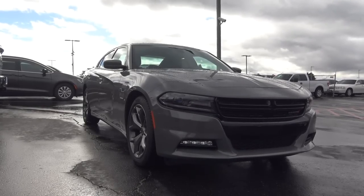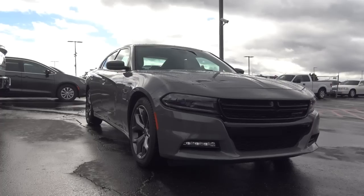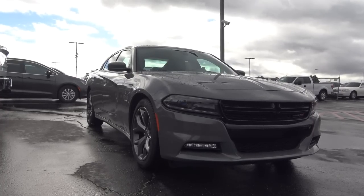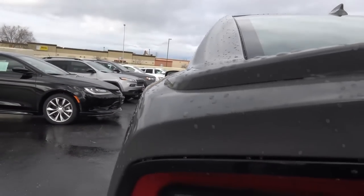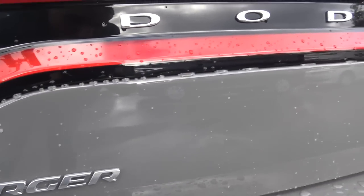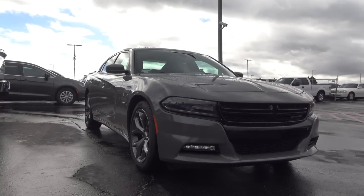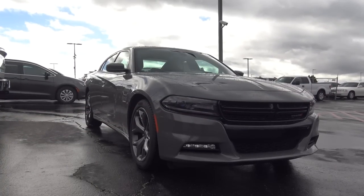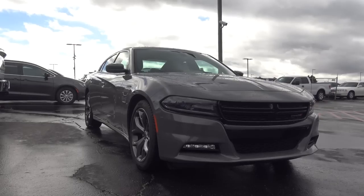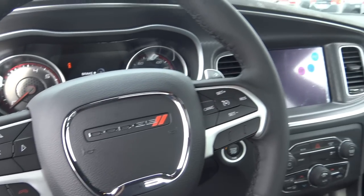Now, the Dodge Charger has pretty much had the same recipe since it debuted way back in 2005, and that is to have a four-door sedan with muscle car power. And the Dodge Charger has been in this generation since the 2011 model year. It's the second generation for the vehicle. And then Dodge updated the vehicle in the 2015 model year. They gave it more features and freshened up the exterior styling.